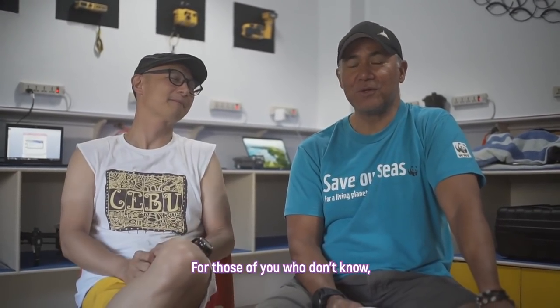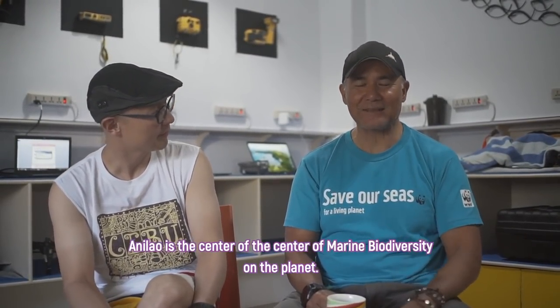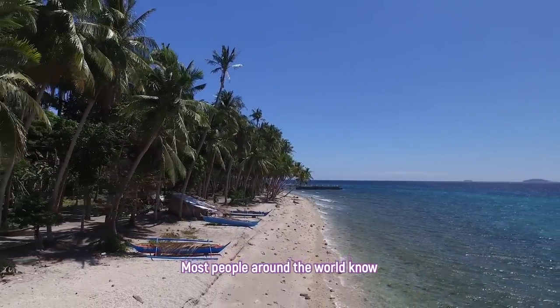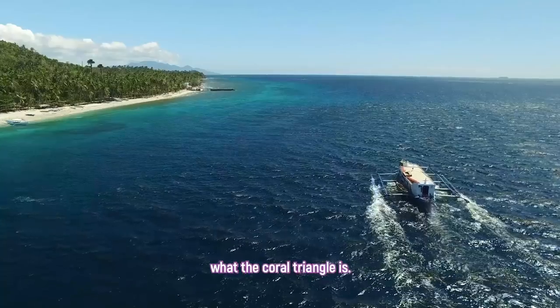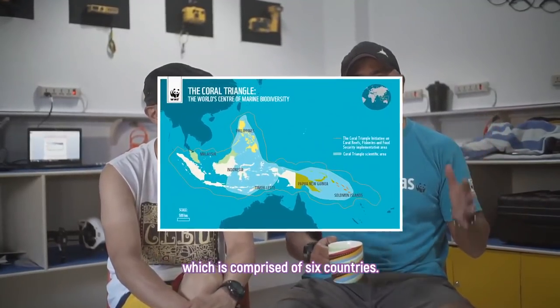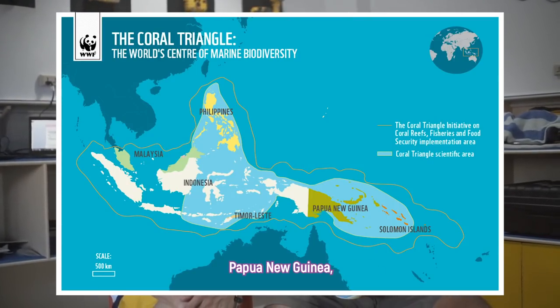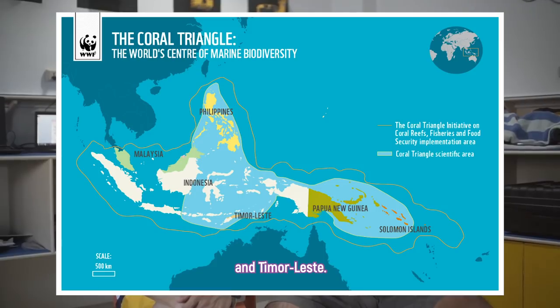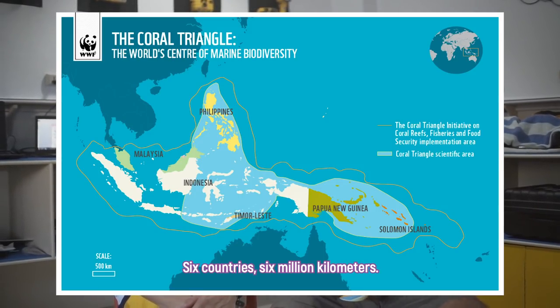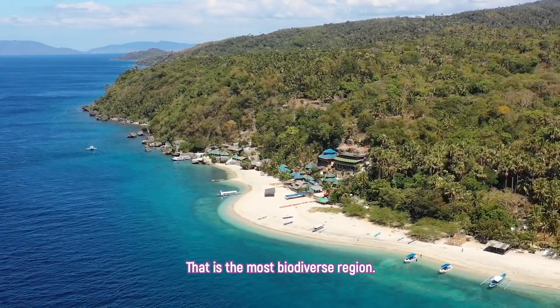For those of you who don't know, Anilao is the center of the center of marine biodiversity on the planet. What it means is, most people around the world know what the coral triangle is. Yes. The coral triangle is that region on the planet which is comprised of 6 countries: Philippines, Malaysia, Indonesia, Papua New Guinea, Solomon Islands, Timor-Leste. 6 countries, 6 million square kilometers. That is the most biodiverse region.